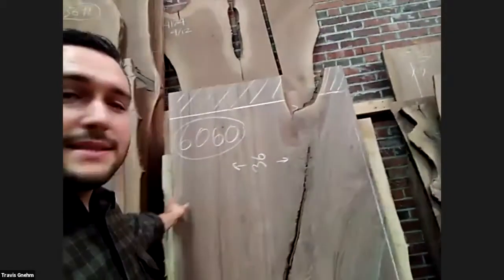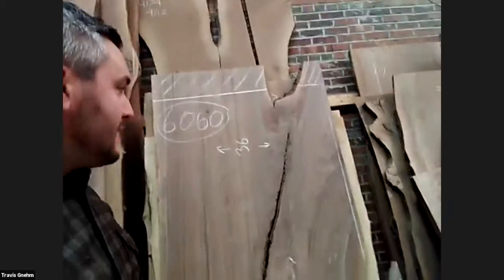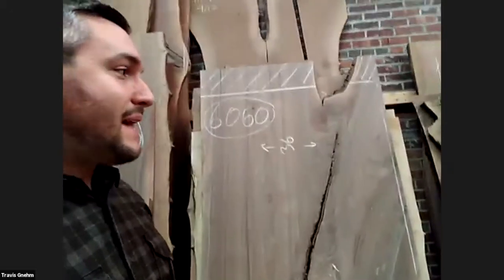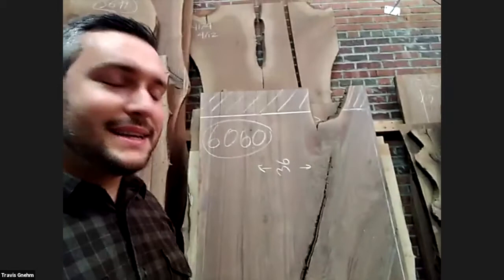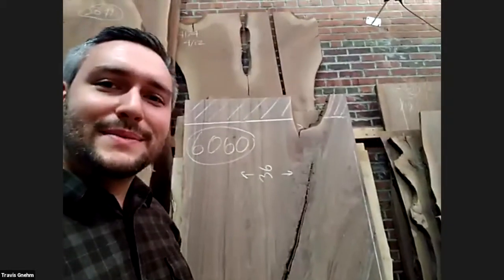But every once in a while, moving over here, we do have single slabs, we call them. This is no seams in it, just one huge walnut tree. These are rarer than the multi-pieces, we call them. I always tell clients, I think they're both equally as beautiful. So I try not to let the multi-piece or single slab sway them too much.